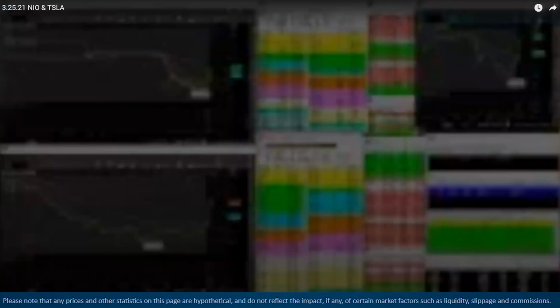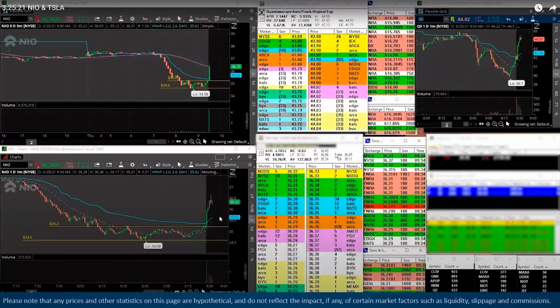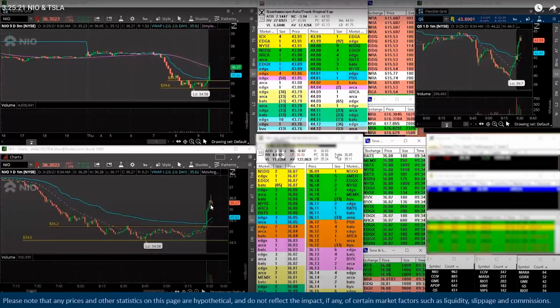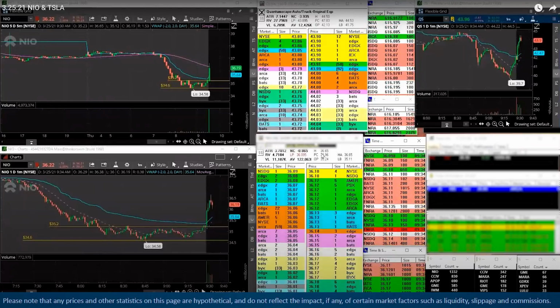So now we're going to look at the breakdown under 36 and the next pull into 36 to see if we can really hold. So we broke out over 36, held it, made a new high. So this is a traditional opening drive move, and now we want to see if this first pullback can hold that first area it held before breaking out, which in our case is the $36 level.